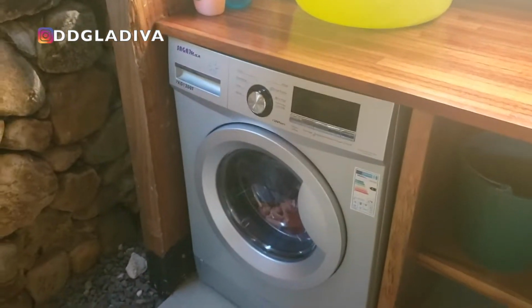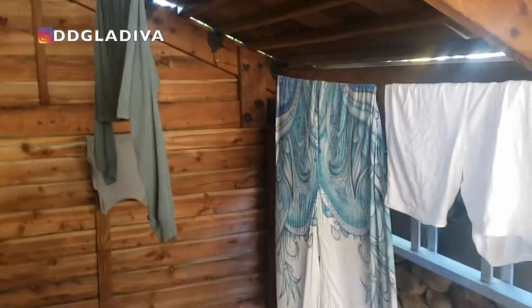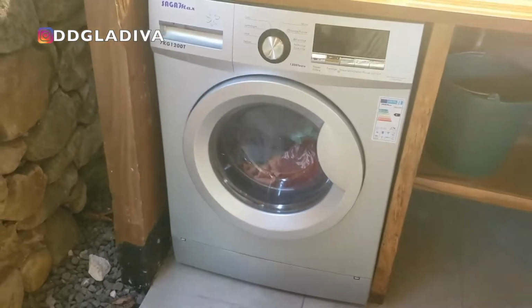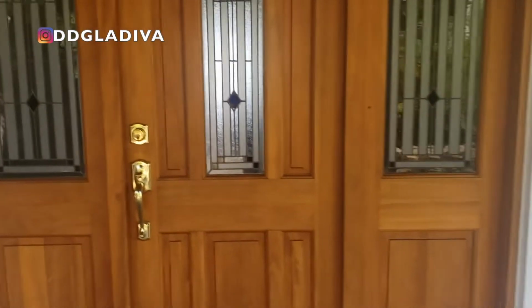There's no dryer, but as you can see, it has clotheslines. You can hang your clothes on and dry in the fresh air. I love it. Kind of reminds me of when I was a kid. And as you can see, I did a load of laundry, so I'm about to take that out. And then you go in the front door.